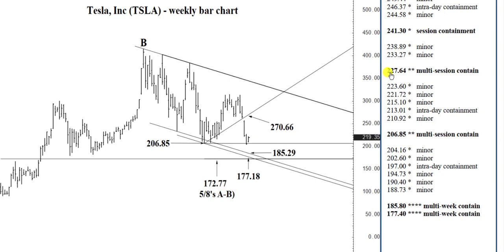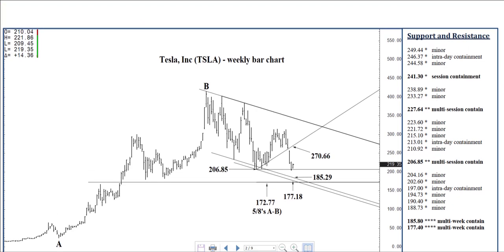Now, if we were to close above 227.64 today, then I am at least temporarily off. I'm talking near term, like for the next 2 to 3 weeks, I would be off the expectation for 177.18 to 185.29. But as we continue into December, we can fall back into that zone, and I'll get to that in a moment as well.